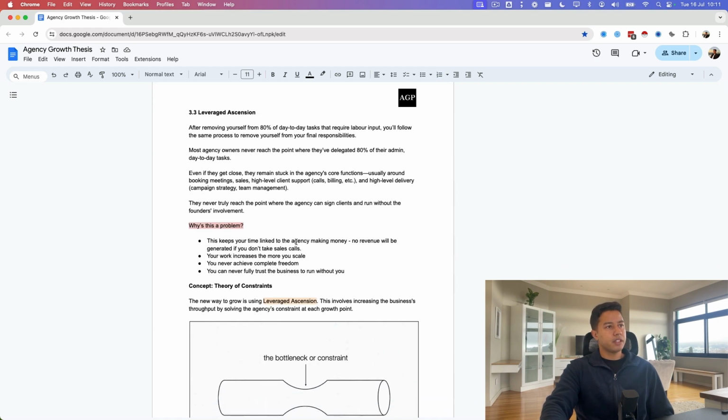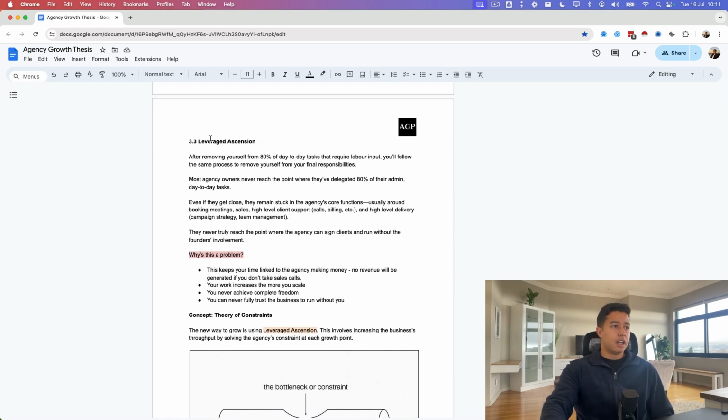Okay, so leveraged ascension. After removing yourself from 80% of the day-to-day tasks that require labor input, you'll follow the same process to remove yourself from the final responsibilities. At this point, you should have already found or looked at finding an operational assistant, right? It can be someone you know, someone from a job posting site, anything. If you're a client, we help with that, but you can do this on your own. It's very easy. So now you just have the final responsibilities.